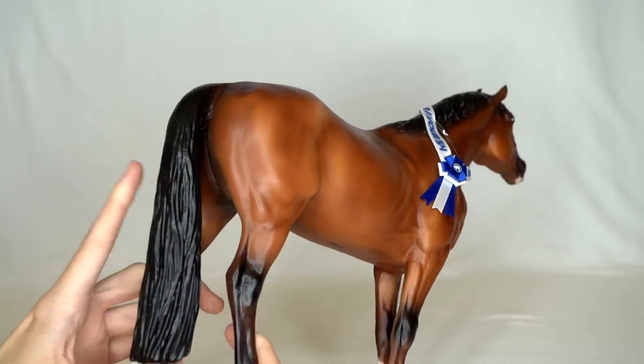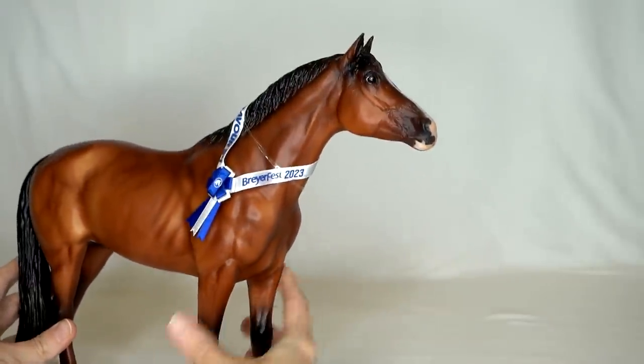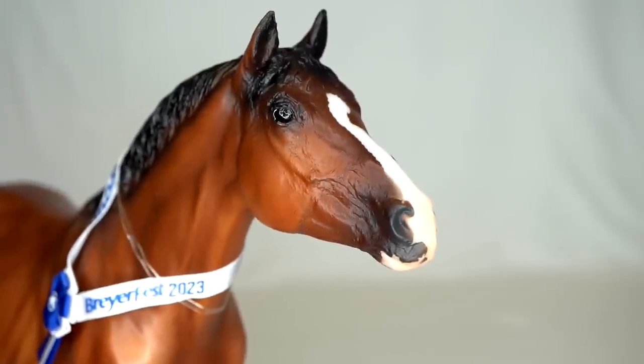I think it is very pretty. And this new tail has been done to the mold for a while, by the way. So he's just a nice, simple bay, nothing too fancy, but I think he is very cute. I really like his face, especially. His face is just very cute and sweet. See, he's even got like a cute little kissy spot on his muzzle.